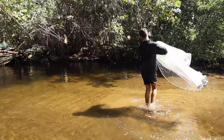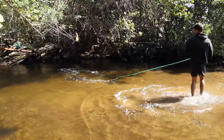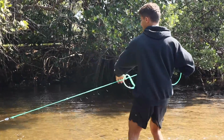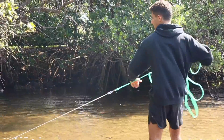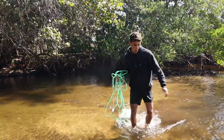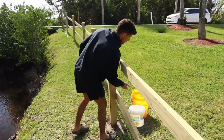Here we go, grand finale. I must say, cast netting is very tiring, but it's fun, so we'll do it. I think we got him. Woo! Let's check him out. See if there's any mullet or anything else in there. Got one little sand perch on that one.